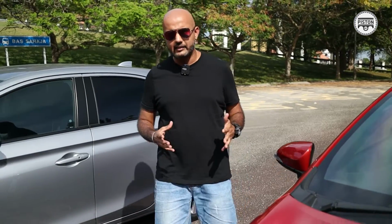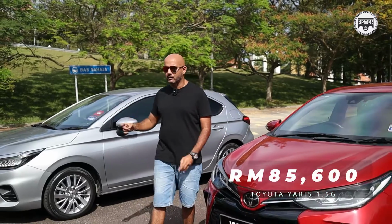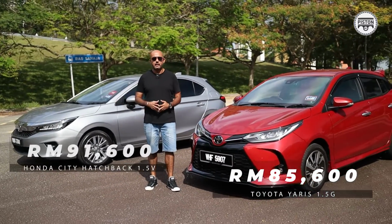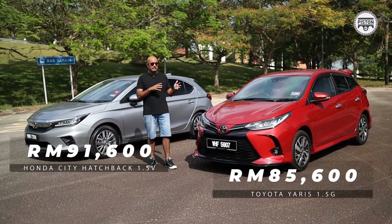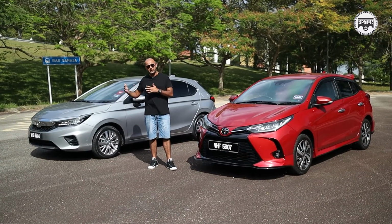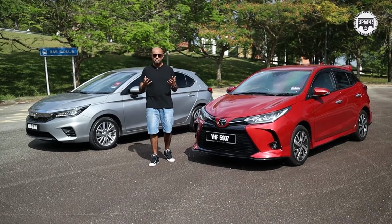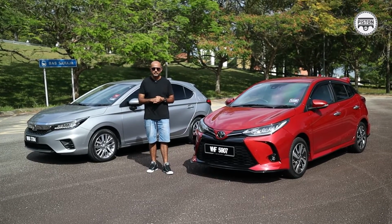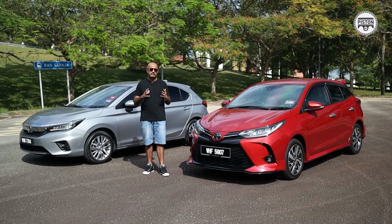So that's that then, guys. Toyota Yaris 1.5G, 85,600 ringgit versus Honda City 1.5 V-Spec, which is now in the market for 91,600 ringgit. Which would you choose? The Toyota Yaris has much nicer, much more refined driving standards as compared to the Honda City, whereas the Honda City has a much more modern dashboard, a much more modern look and feel, and it actually makes you feel rich. Whereas the Toyota Yaris, well, it still feels like it's quite dated.